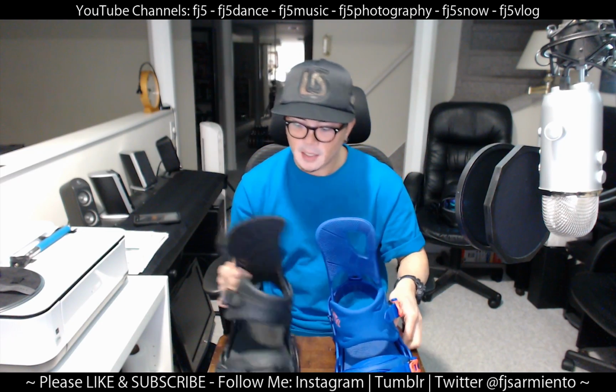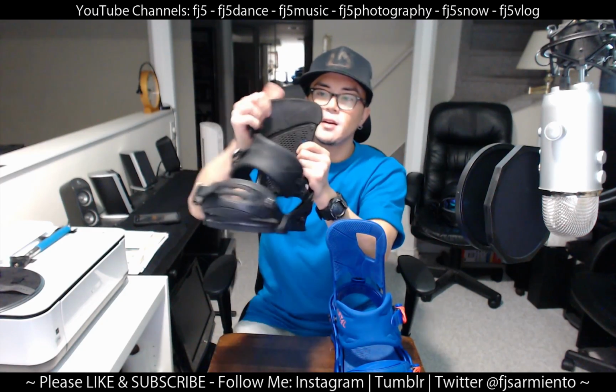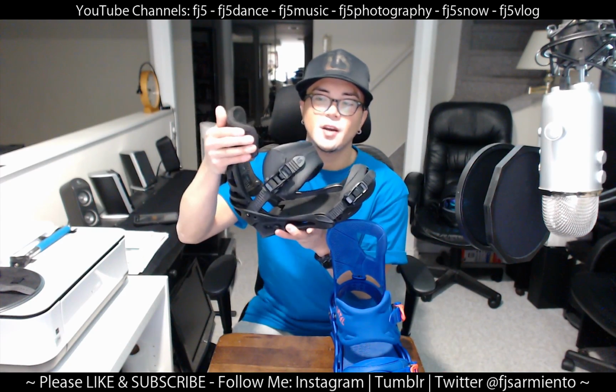In terms of padding, you have here a little bit of a web design. You can see through the cutouts of the high back. That's to hug the back of your boot, and you've got some foam padding on the top there. It's very comfortable, and on the Cartel, you've got foam padding all around. In terms of the design of the cutouts, you see those big holes, and that's supposed to reduce weight by removing material.